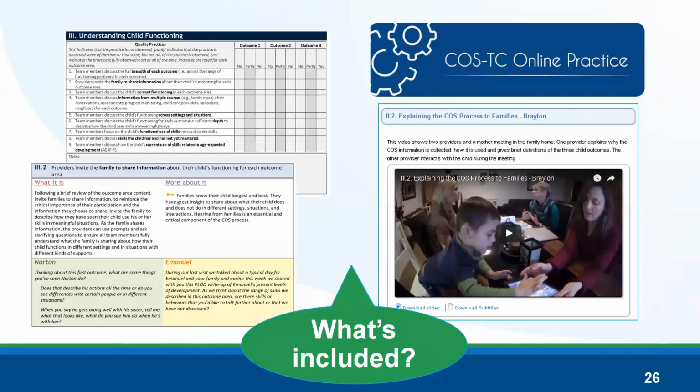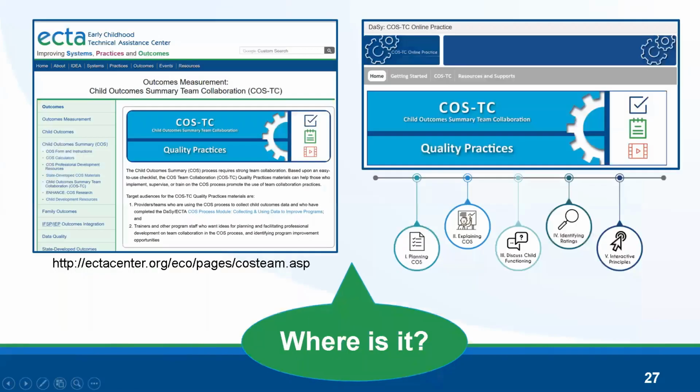Next slide, I just want to show you a little glimpse at some of the resources that are included. This is just a snapshot of some of the resources. In the upper left, what you'll see is just a little bit of an excerpt from the actual checklist.